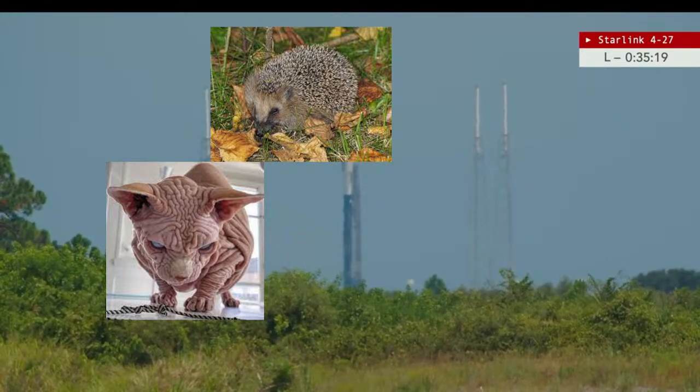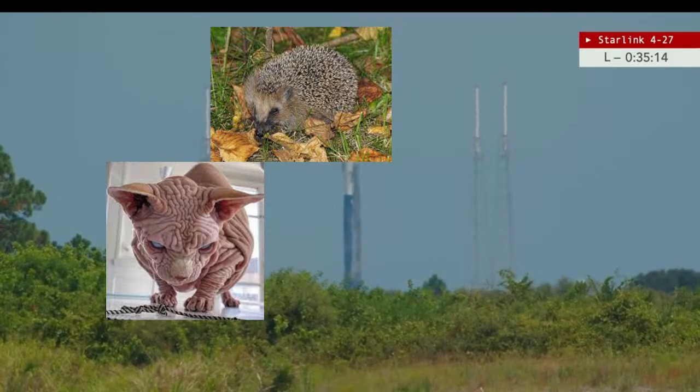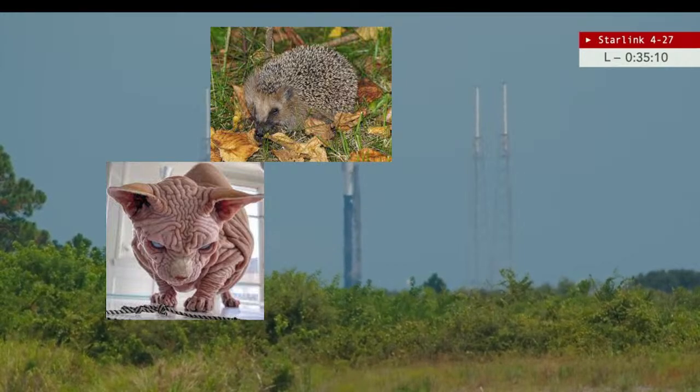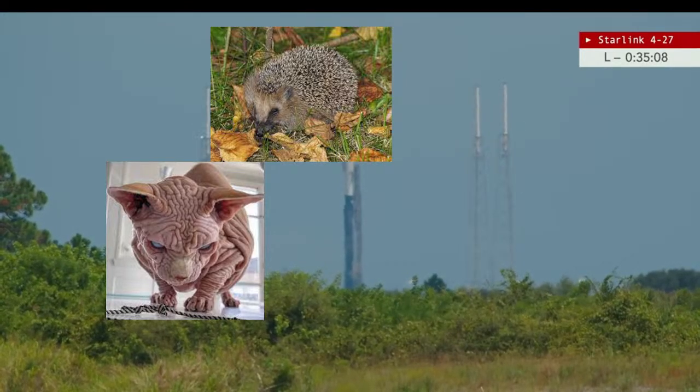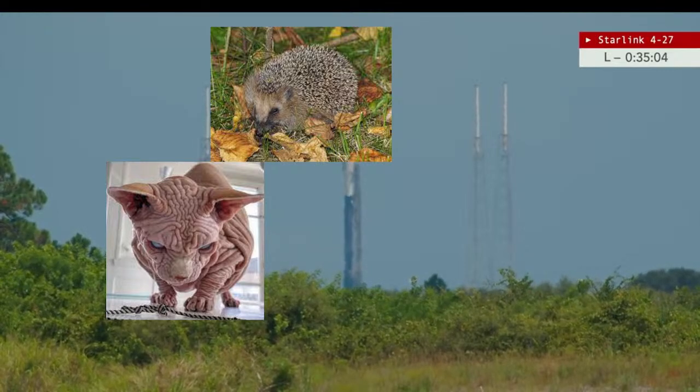And then there's another shell known as shell number 2 at a 70 degree inclination orbit. There's only been 1 launch into that shell so far. Right now, SpaceX is focusing on mid-inclination and polar orbits for the Starlink deployments.